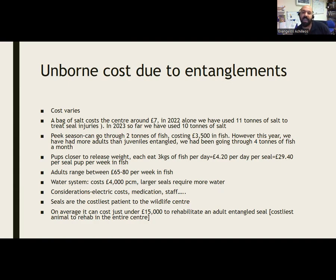Now, a bag of salt can cost us roughly £7, and last year alone we went through just over 11 tons of salt, and it's all to treat seal injuries. And in 2023 so far, because we've had an influx of adult seals, we've already gone through 10 tons of salt. So this is a massive, massive cost to the Wildlife Centre. And as a charity, everything that we do is linked with fundraising. We're not supported financially by the government. So this is a massive additional cost that we're seeing increase every year to be able to treat entangled seals.